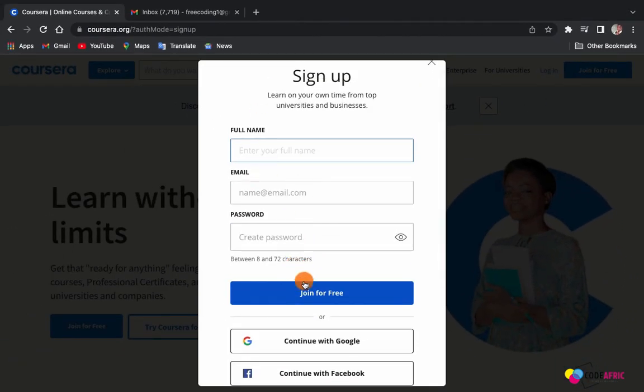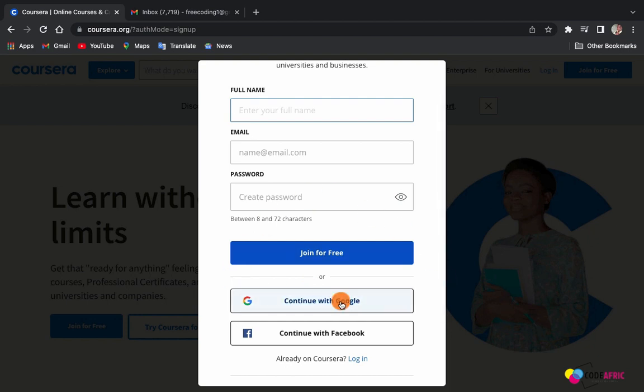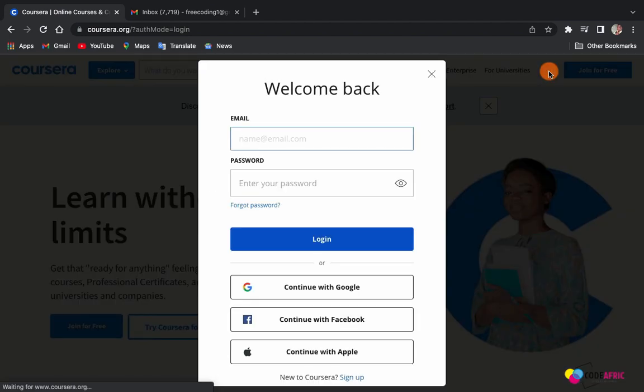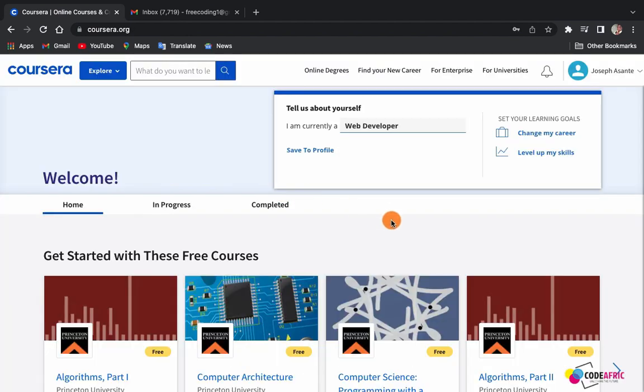Here you can put in your details and you are good to go, or you can also continue with your Google account or your Facebook address. In my case, I already have an account, so I'll just go ahead and sign in. All right, now I've successfully logged in, and this is the landing page.